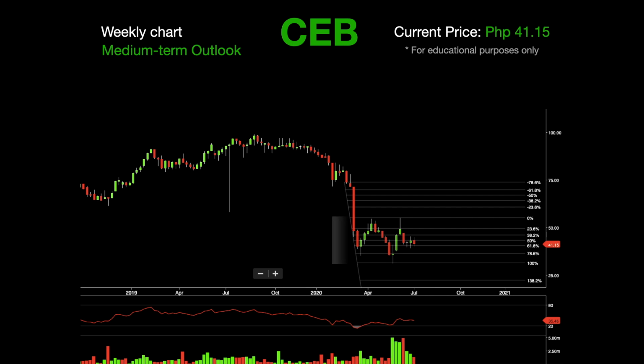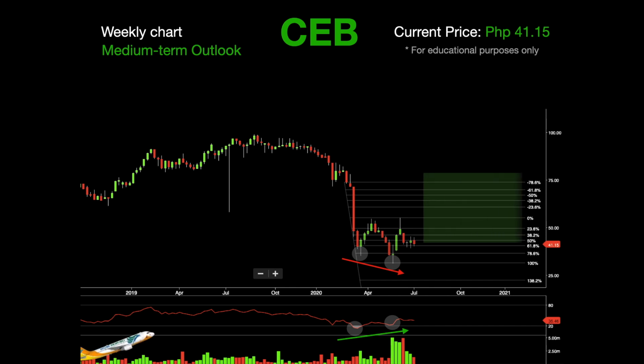In this weekly chart, we can see that Cebu Pacific is currently in consolidation phase. However, a bullish divergence has been spotted in Cebu Pac's weekly chart. A bullish divergence occurs when prices fall to a new low while an oscillator fails to reach a new low. This situation demonstrates that bears are losing power, and that bulls are ready to control the market again. Often a bullish divergence marks the end of a downtrend. Once the bullish divergence is confirmed, Cebu Pacific needs to get ready for takeoff.